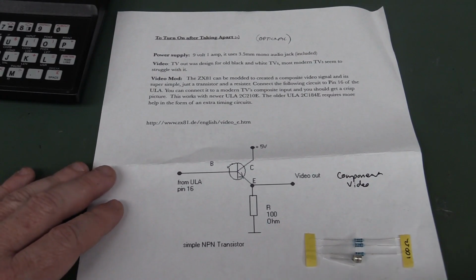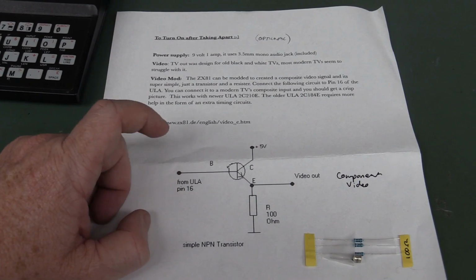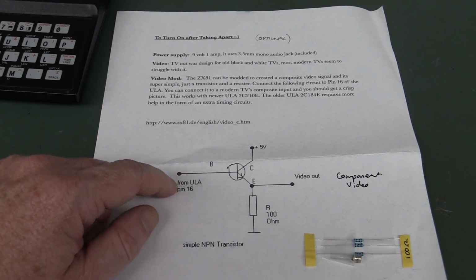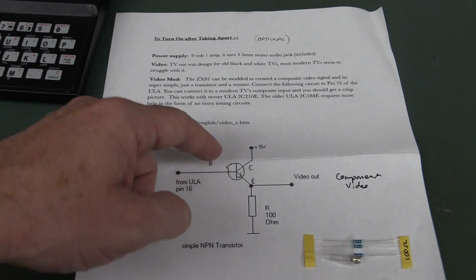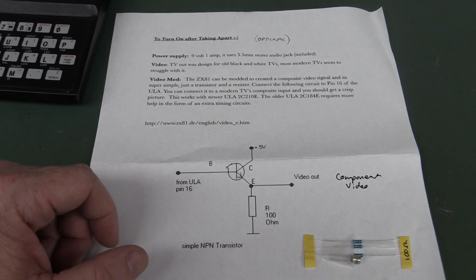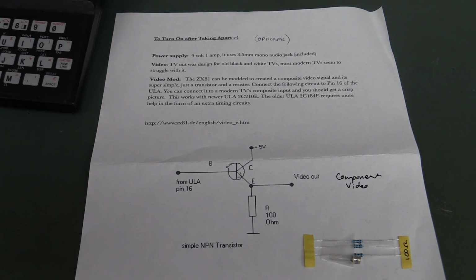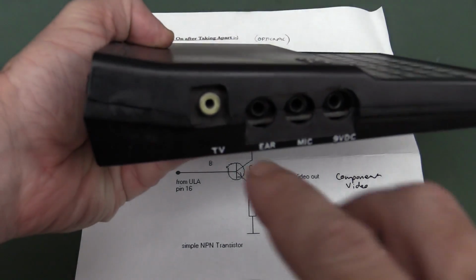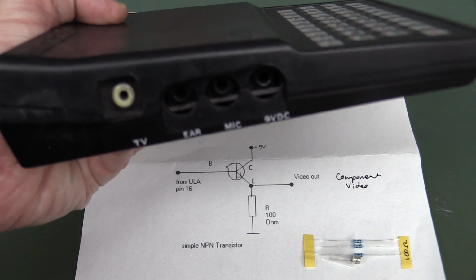And Robin was kind enough to send in some parts for the mod to actually get the composite video out of the thing. And the composite video was available just from the uncommitted logic array, pin 16 here. And all you need is an NPN driver for the thing and out. Why they couldn't, I guess they're shaving cents off, right? They don't want the extra composite connector, or maybe nobody had a composite back then, I don't know. And the RF modulated TV output was the go. Everyone was just hooking it into their TV.